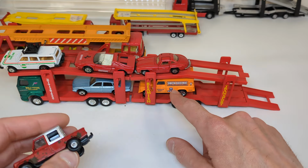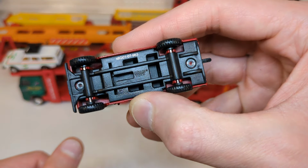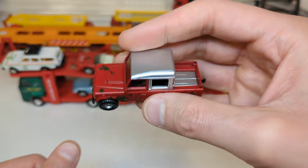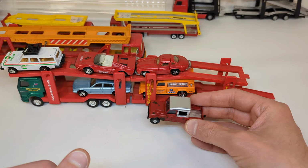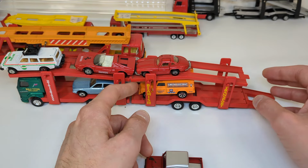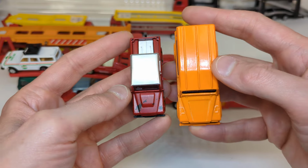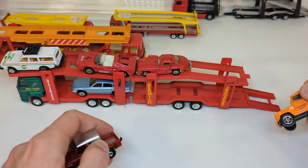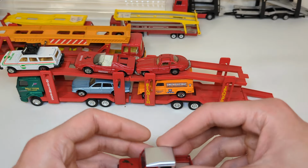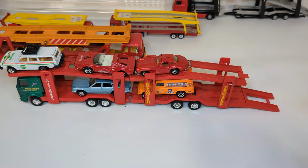Later on, after these, they got a lot smaller. As you can see, Corgi Toys, Defender. That's just really, really tiny if you compare it to the other one. Maybe I show you like this. You see? Yeah, that's a big difference, huh? So maybe I can fit that one on here. Yeah, that'll work later on.